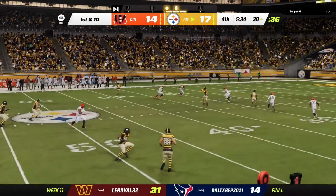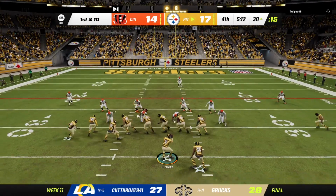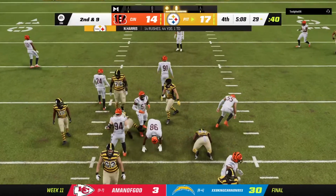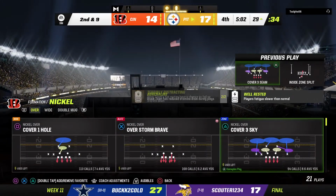Well, that should be a reminder defensively, and I think it's a reminder to myself, because you just can't sell out to stop the run. There's still enough time that this offense can move the football through the air, even on 1st and 2nd downs, and they obviously picked the right spot to throw the ball there. Credit him with a 1-yard gain there to make it 2nd and 9.